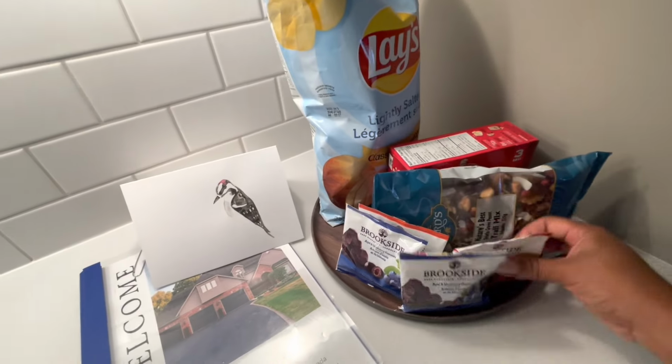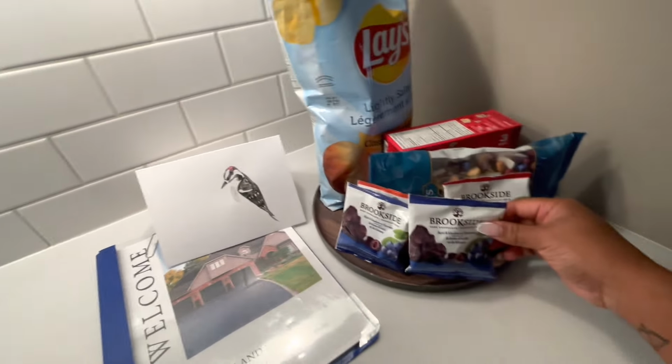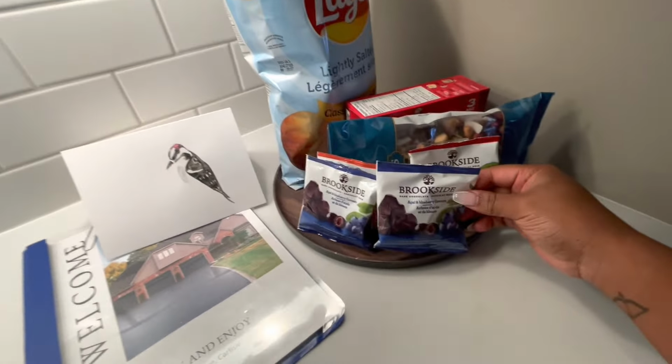Ooh, look at this, you guys. Very nice. And look, oh my gosh. Look at the snacks that they provided. So we got here some Brookside acai blueberry flavors. This is really good. I've never tried the pomegranate, but I've tried this blueberry and it's really good. Ooh, 1 second, Ezekiah. And I've never tried the blood orange and peach flavors. So this is cute. And they have some popcorn, some lightly salted chips for us. Okay, Airbnb, thank you so much.